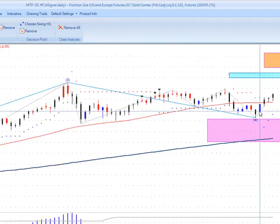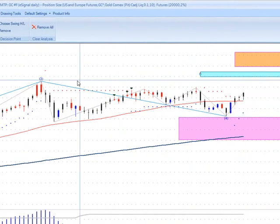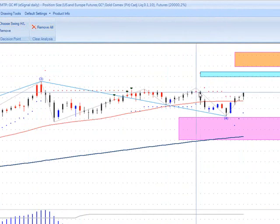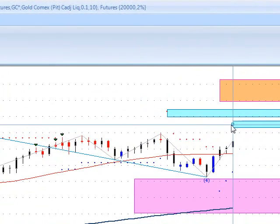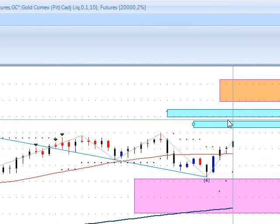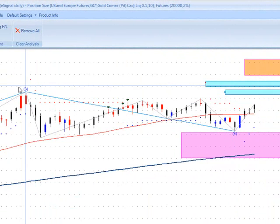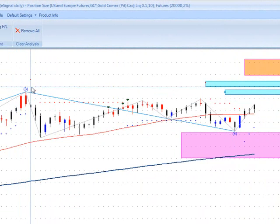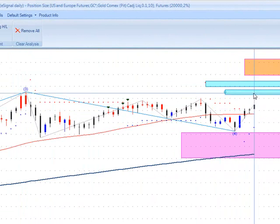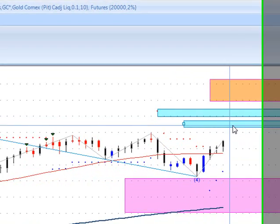The pullback into the wave 4 support area here, and now we've moved off that, come back above the 50-day. Here's your next resistance area, this DP resistance, that's off the wave 3 swing. Well, we can put a little minor-ish one just below that. So we're going to have to watch this area in gold. This is going to be an interesting area. We're going to look at silver as well, because we had made a significant high back here, and if they fail to take that out, then we could see another decline. So we're going to watch this area pretty closely.